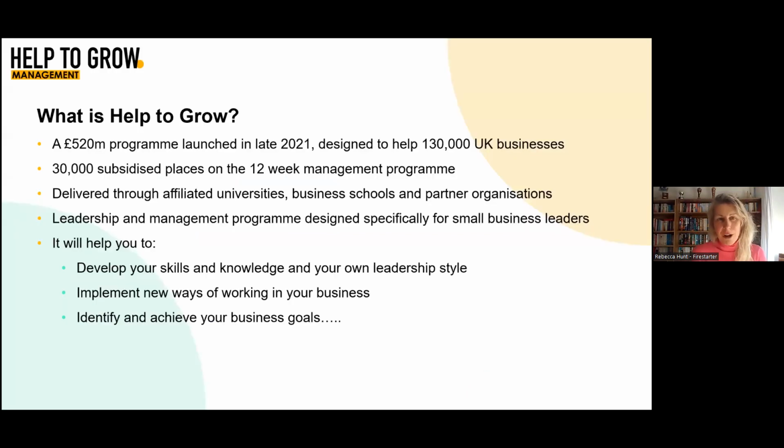So what is Help to Grow? It's a programme that was launched at the back end of the COVID crisis, designed to help businesses across the UK. There are 30,000 places available, and it takes place over a 12-week programme, the majority of which is delivered online, with some in-person elements. It's delivered through universities and business schools across the UK. We are delivering it on behalf of Gloucester Business School, which is part of Gloucestershire University.